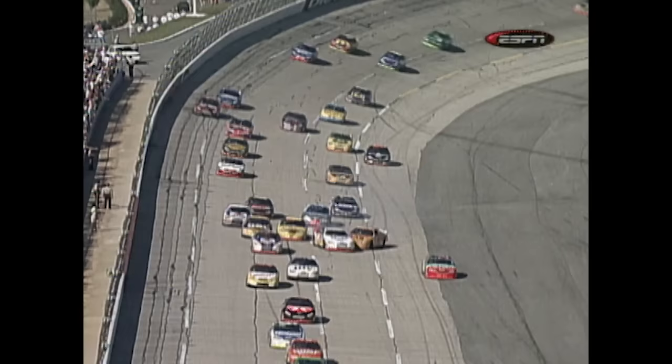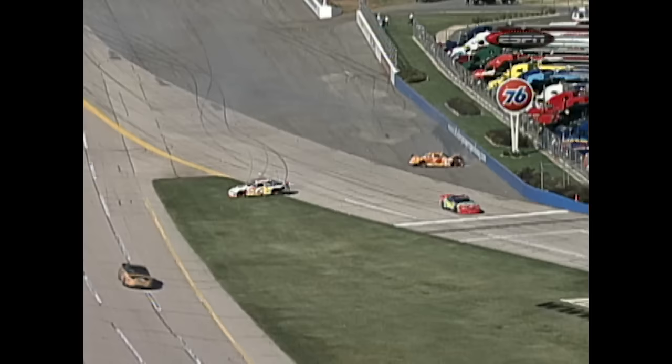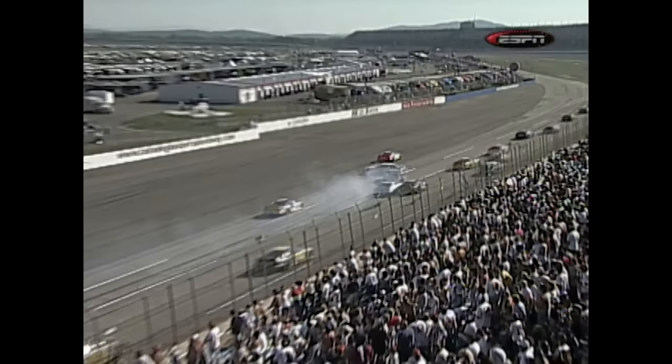Mike Bliss and, what is that, Bickle, the 60 car, the black car there of Rich Bickle, and the 27 car, I believe, got together. And a little bit of squirreliness there. Right, one more angle. We'll take a look from the outside of turn four to see the contact there. There's the 27 and the 60 Ned's talking about as they both try to slide by.